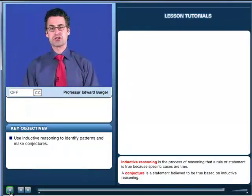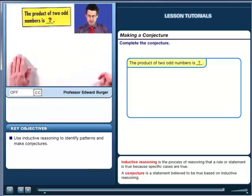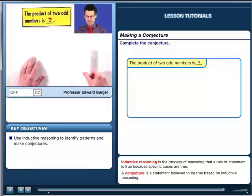Sometimes we can make a conjecture about some kind of mathematical statement. For example, let's take a look at this one. The product of 2 odd numbers is a blank. Well, how might we go about making a conjecture?